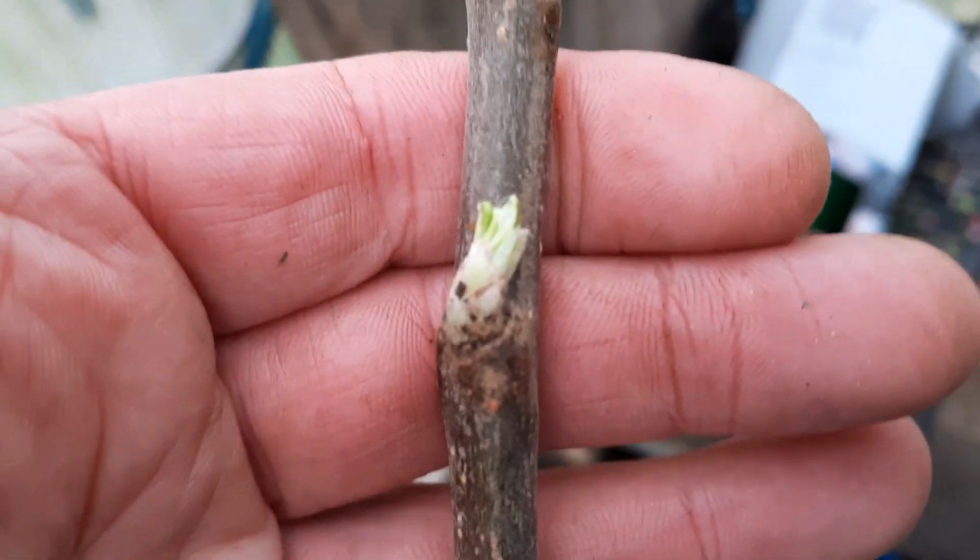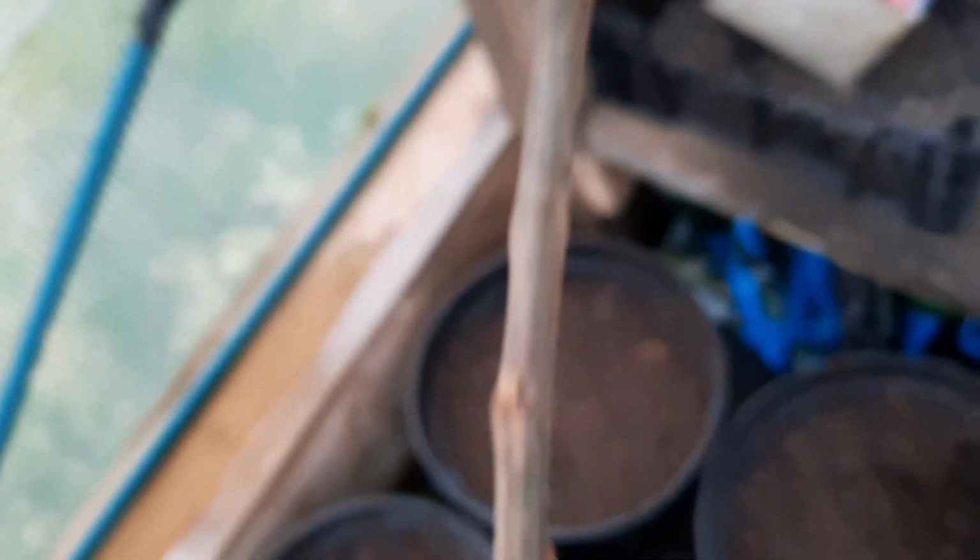Don't know if you'll get that or not on the camera. It's trying to focus the background rather than the foreground. Let me just put my hand behind it. Maybe that'll help. Yeah, there we go. So we've got a bud on the end there. There's a couple of those around the tree.